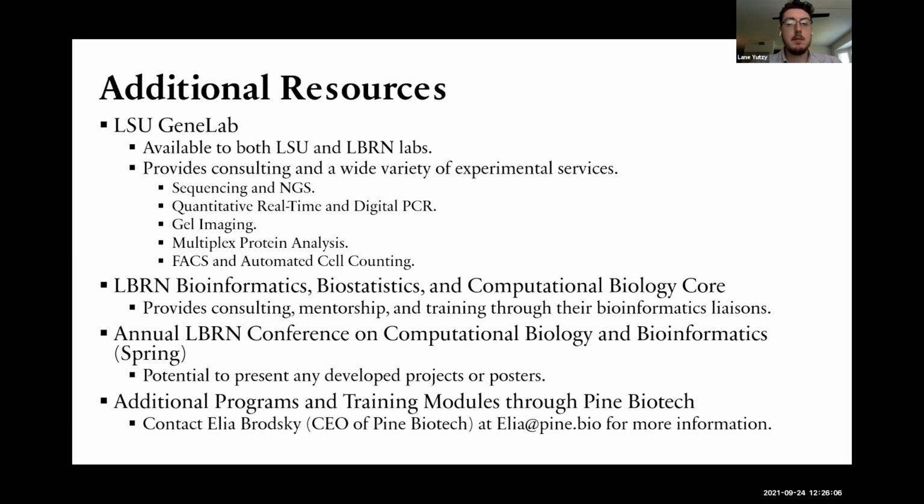Now, if you're a faculty member here today and you're curious about these programs, there are a variety of other training modules offered through Pine Biotech. If you are curious about how to offer programs like this to your own institution or to your own students, you can reach out to Ilya Brodsky. He is in the call today. He's the CEO of Pine Biotech. His email is ilya@pine.bio. If you email him, you can get a variety of information about the programs and training modules that have been offered at a variety of institutions across the country, as well as throughout Louisiana. So if that's something that may interest you, definitely reach out to Ilya.